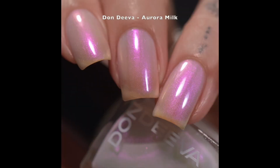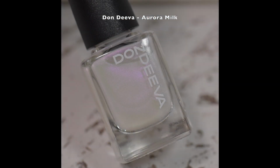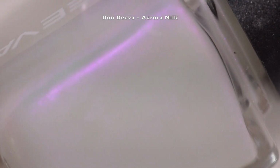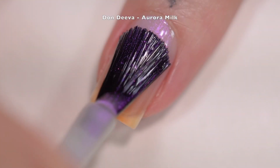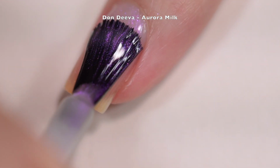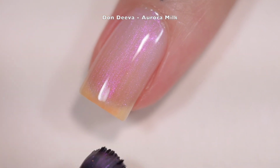Up next, we have Aurora Milk, and this has a Crelly formula. It is described as having pink and gold color shifting pigments. This polish is absolutely spectacular. When I swatched this, I was like, nope, I'm done for the night. I do not want to take this off. Nothing can make me take this off. I was so in love with this.